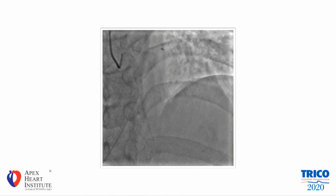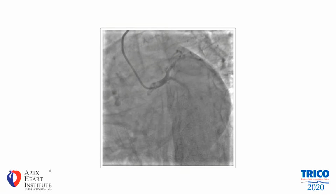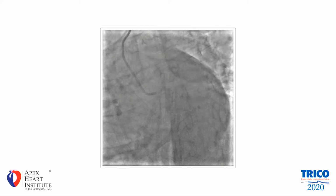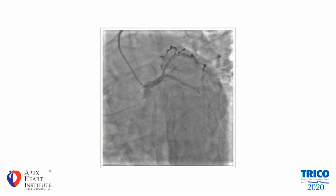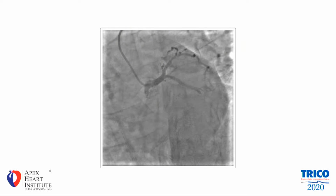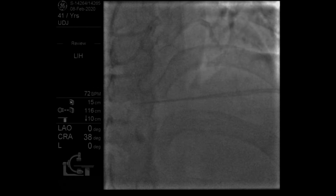Right now, our plan is to take care of the LAD, which you can see here as a proximal occlusion of 100%. And we plan to open it. We have a good proximal early diagonal branch in this case. We'll go live now.